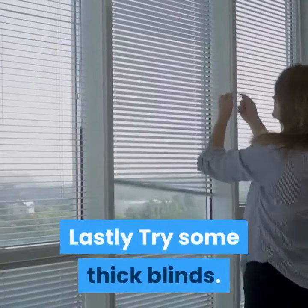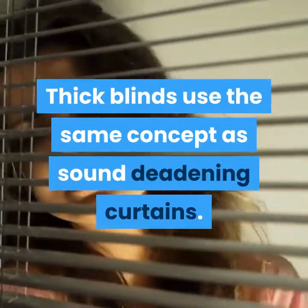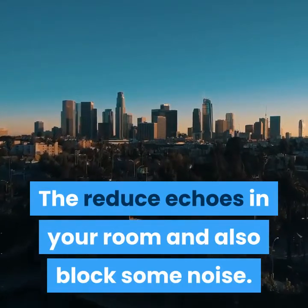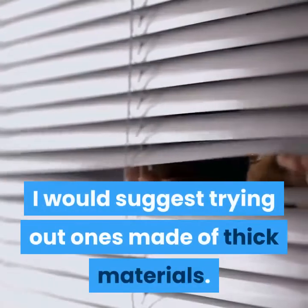Lastly, try some thick blinds. Thick blinds use the same concept as sound deadening curtains. They reduce echoes in your room and also block some noise. If you're going to use blinds, I would suggest trying out ones made of thick materials.